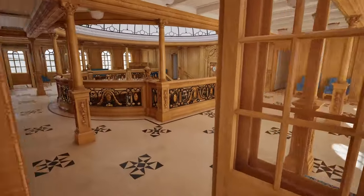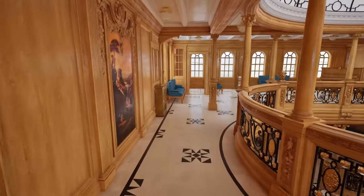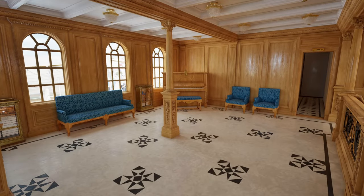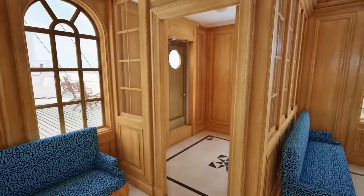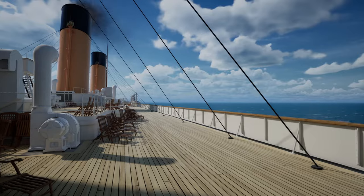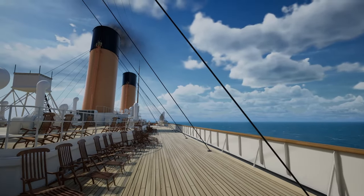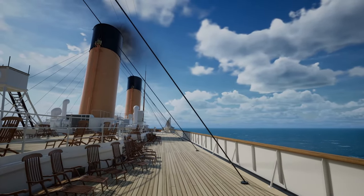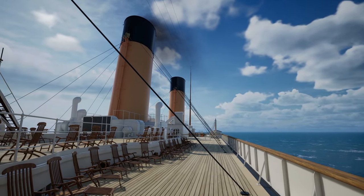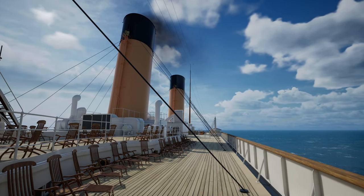So what we can do from here is probably head out onto the first class promenade. Another piano. So music is very, very big on the Titanic, and we can head out here. Yeah, first class promenade. Up on the first class promenade, we see a few features. There are in fact two promenades for first class. There is this one, which is open to the weather, and one beneath us, which is closed in from the weather somewhat. We have four funnels.